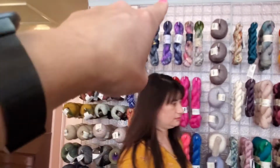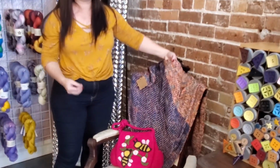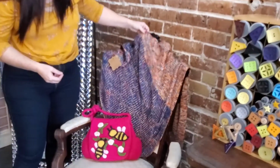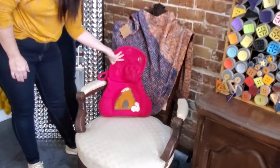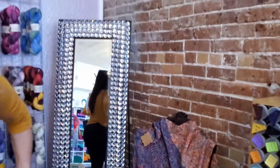But I love that colorway. That's the color that I showed you over there that I unwound, and this is what it looks like worked up. It really does change the way it looks. And this was a brioche pattern that Peggy had done. That's beautiful. Of course it is, because Peggy did it. This was one of our felting classes. We did a pot belly bag where you did your floop de lures on it. I love it.